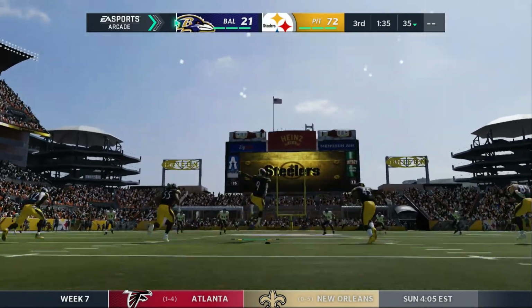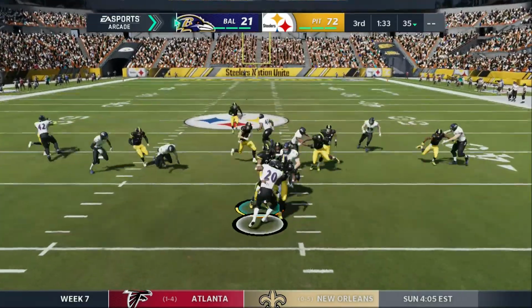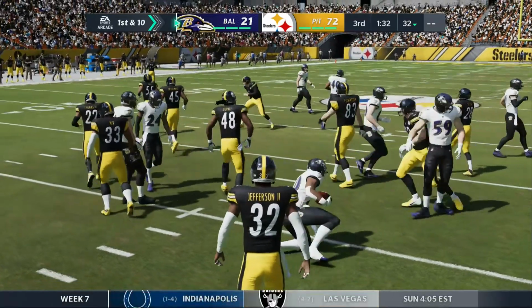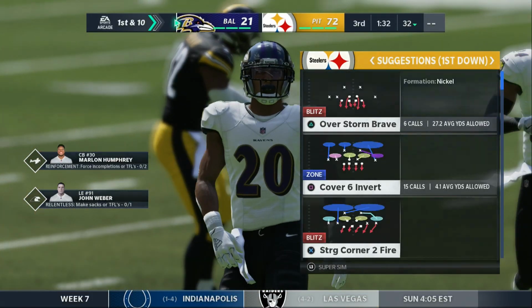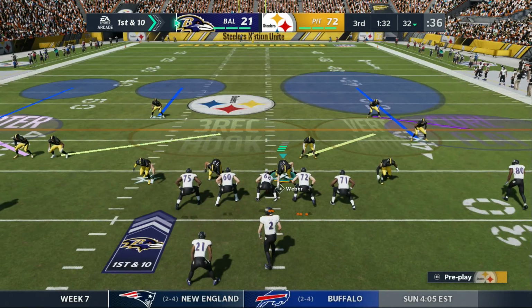Boswell now to kick it away after the touchdown. An incredibly short kick fielded way up there. Oh, a good-looking return set up here. 1st and 10. The Raven offense set at the line for this next drive.